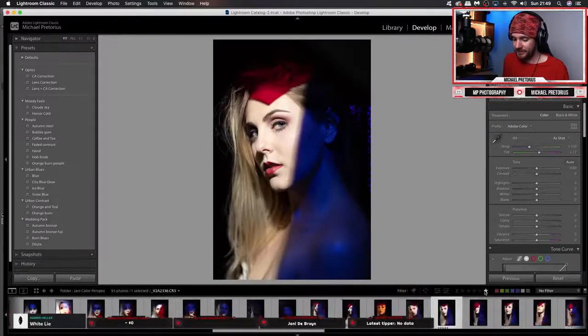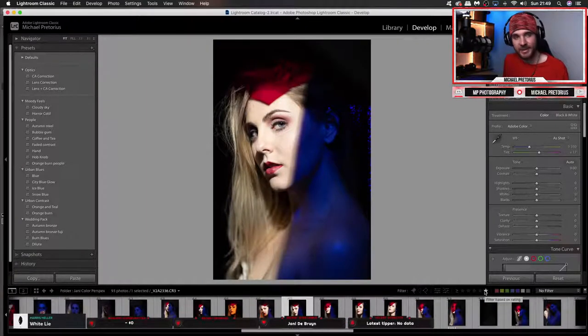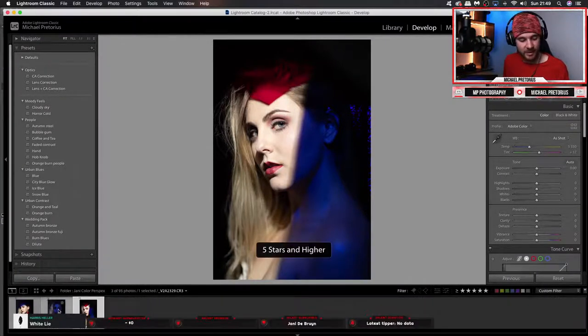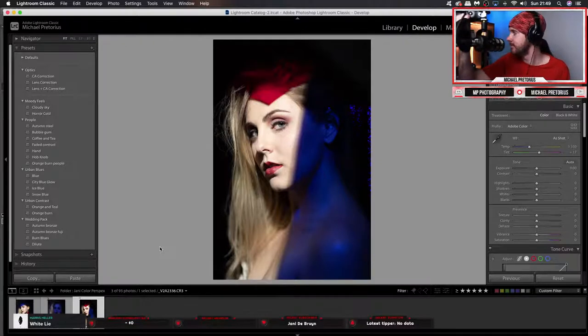If you guys want to see, there's about 93 photos here, and I've worked my way through all of them. Top four, still happy with them, but I really want to focus on getting these done first, and then afterwards I can focus on editing the rest. Cool. Now that is all sorted.